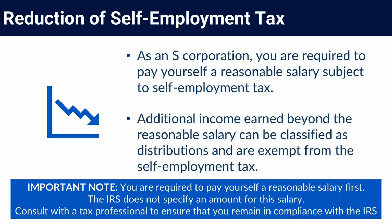As an S corporation, you are required to pay yourself a reasonable salary, and this salary is subject to self-employment tax. However, any additional income earned beyond the reasonable salary can be classified as distributions, payments made from the profits of a business, and are exempt from the self-employment tax.